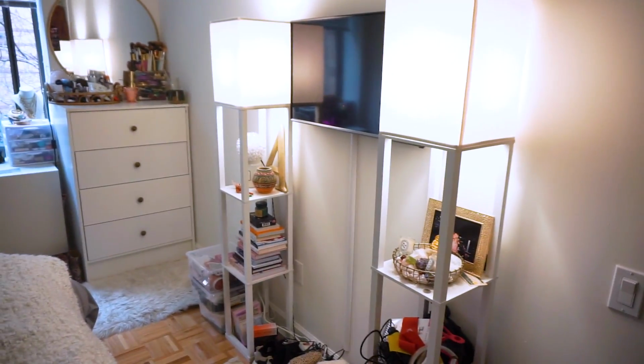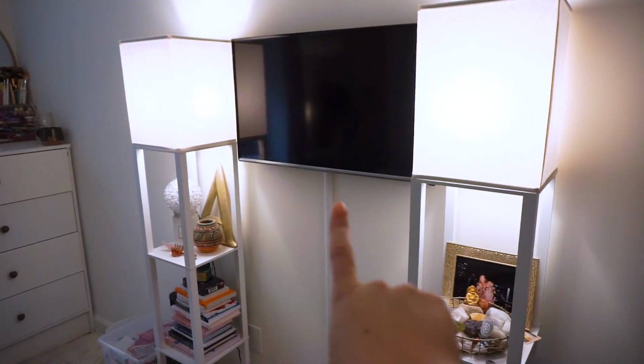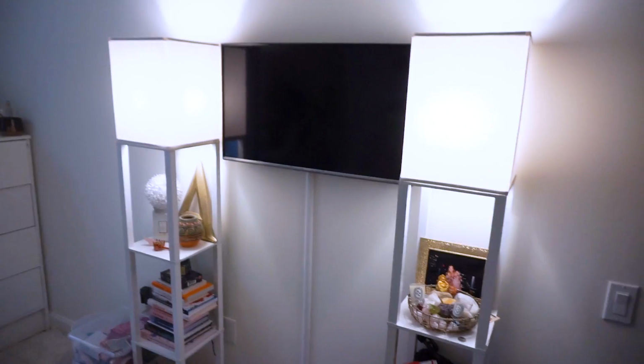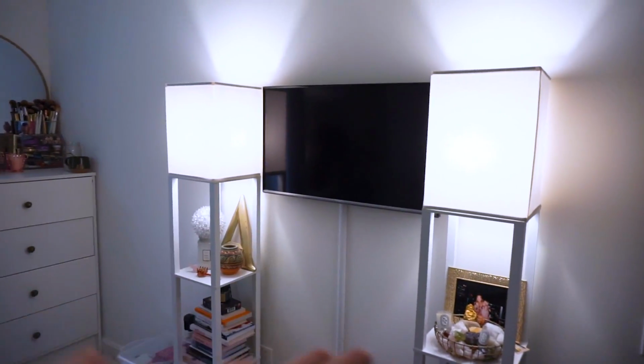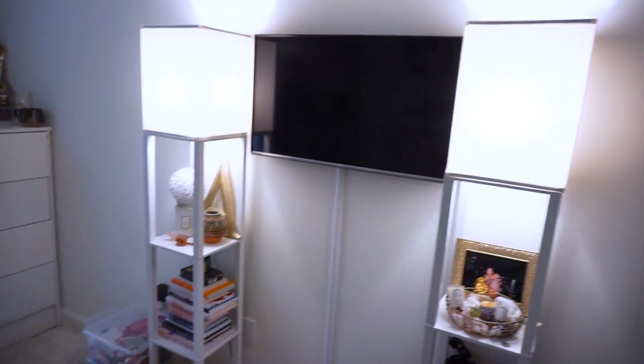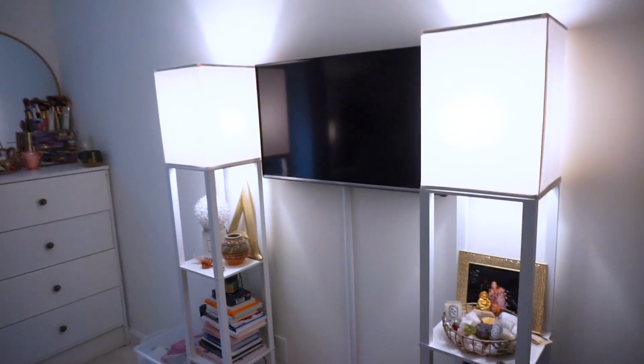All right, so right this way we have my television. I actually just put that up, it hides your cords. I got it off Amazon, just did that today. And this apartment actually has no ceiling lights, so my genius idea, I'm very proud of it, was getting these 2 shelf lights to frame my TV. Looks nice, lights the whole room up.